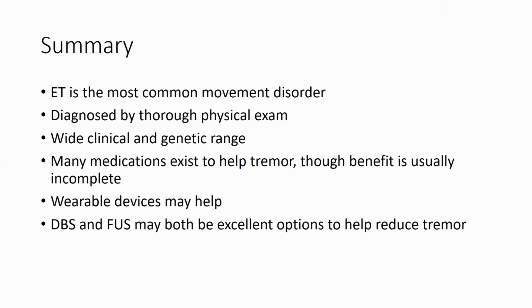Couple quick questions for you. We get this question a lot at the IETF about CBD or marijuana as a treatment option for essential tremor. What are your thoughts? Okay, it's a good question. So the bottom line is there's no evidence that's strong enough to say that cannabis-containing products are useful at reducing tremor.